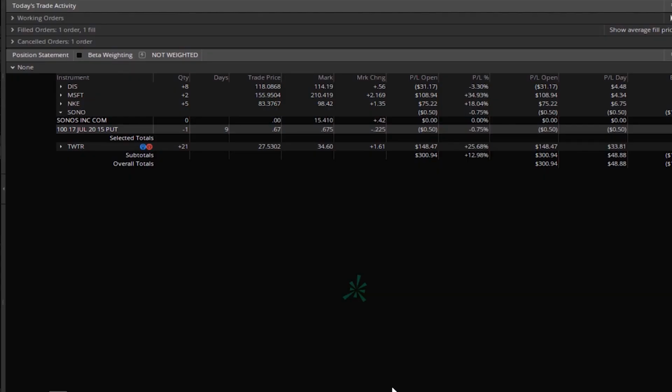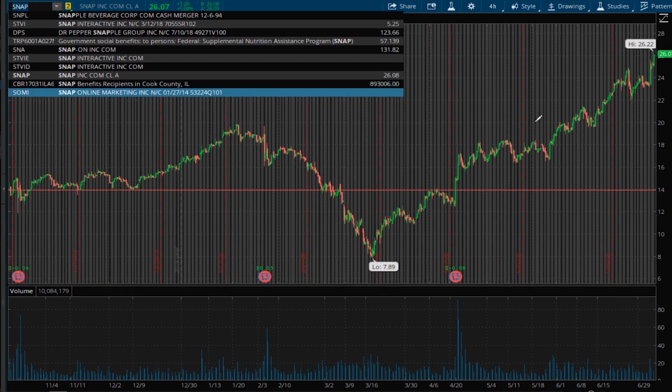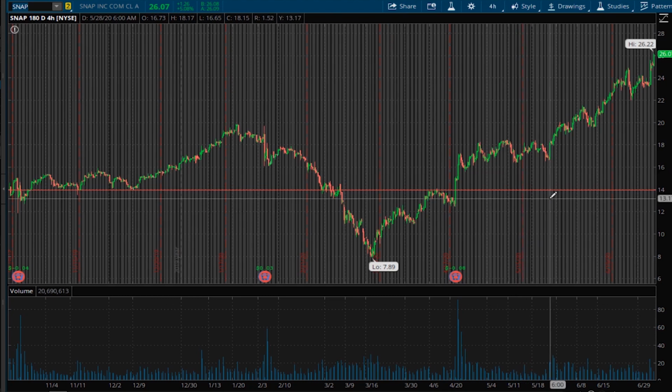And now let's go on to the next stock, which will be, let's pull it up, one of my favorites. This is Snapchat. So as you can see, Snapchat has been going straight up ever since its lows of below $8.